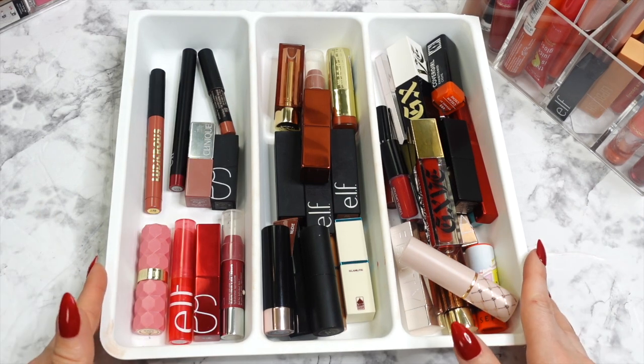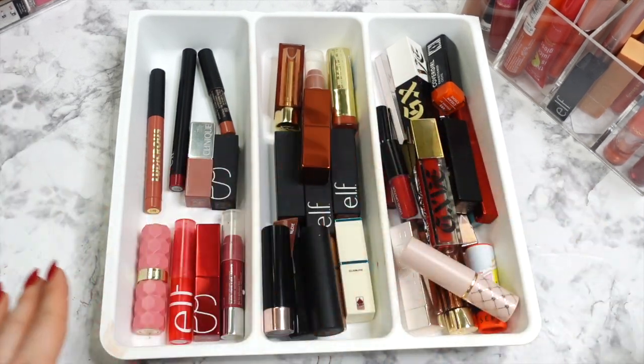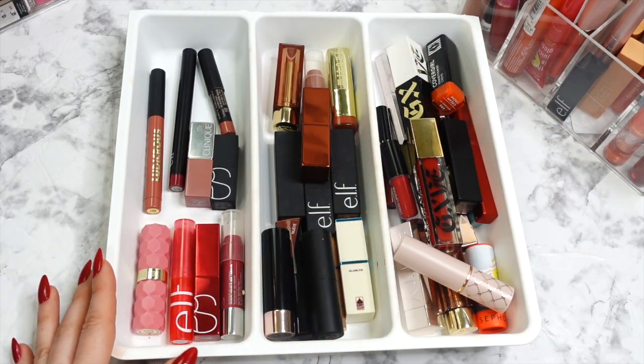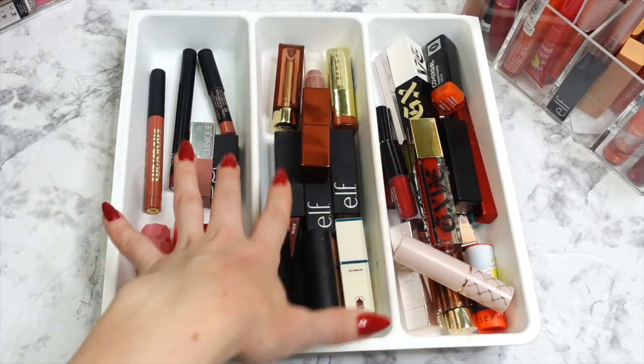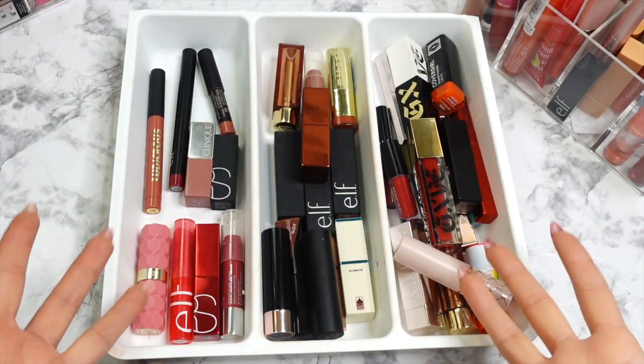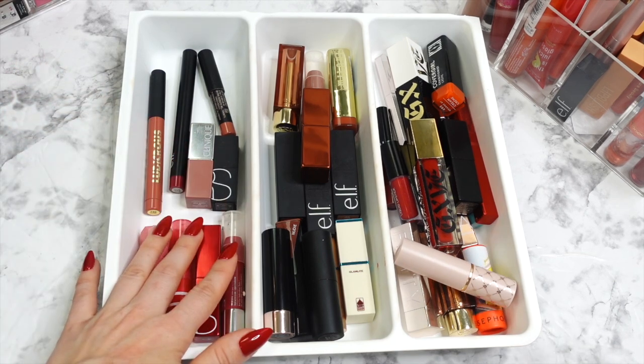I really like this organizer because I have sections of mauves, pinks, more neutral shades, and some of the brights like oranges and reds here. So I've really enjoyed this setup because these are my most used lipsticks. When I open my drawer, I see all of them. And let's just begin from here.